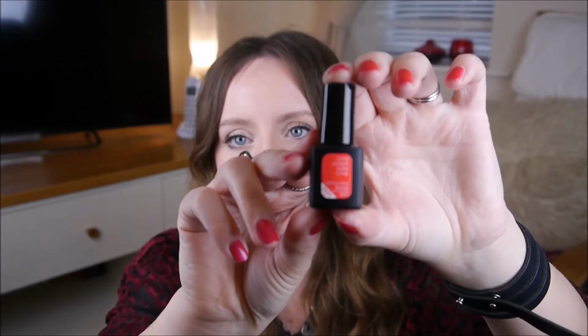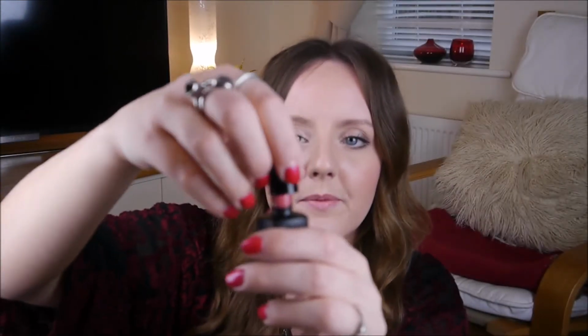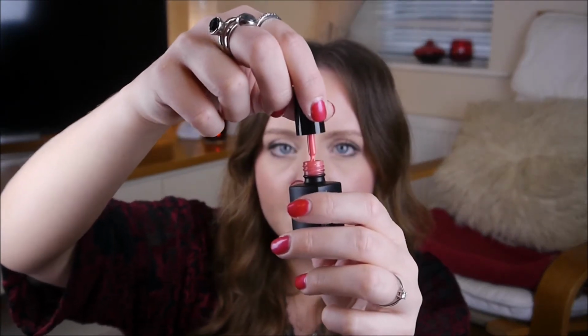Speaking of more nail colours, my lovely friend Emma, hello Emma if you are watching, bought me some more Sensational gel colours for my birthday. And I really, really love them. They're so pretty. The first one she got me is called Coral Sunset, and funnily enough it's a coral colour. I've not actually used this one yet, but it's such a nice colour, and I think this will be great for spring, summer and holidays.